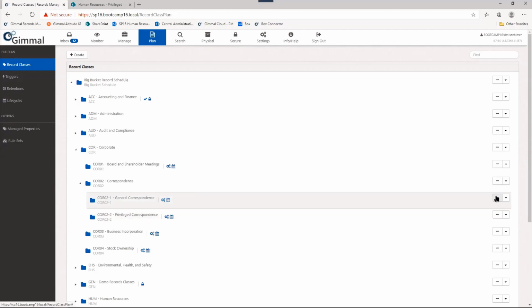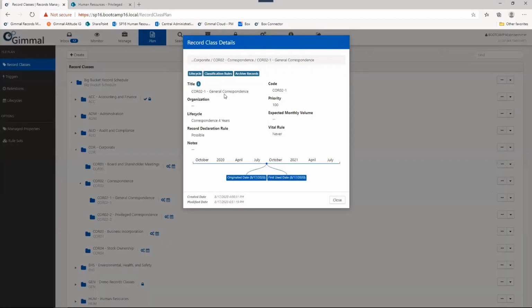And so my record classes get set up with different rules around how the record should be managed, right? I have a life cycle assigned, I have classification rules set up, and I have archive. I'm keeping my correspondence for 4 years. I do have the ability to lock the records if I need to, and they're not vital.